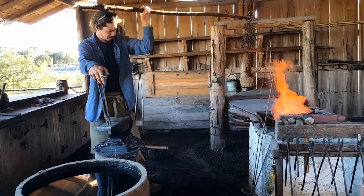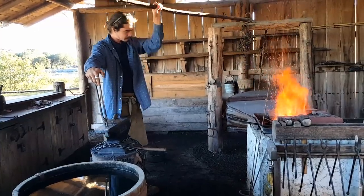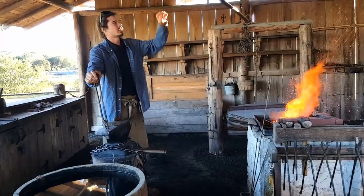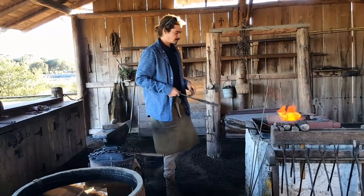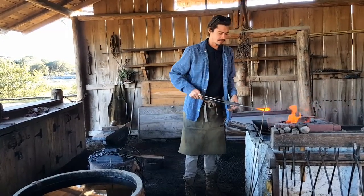This is the same kind of thing they used to use for air in the fire back then? Yeah, this is called a bellows. And this is actually a 12th century style bellows. What it allows me to do is pump lots of air and oxygen into that fire, like an acetylene torch works. Heats up those charcoals to about 2,500 degrees at full power.